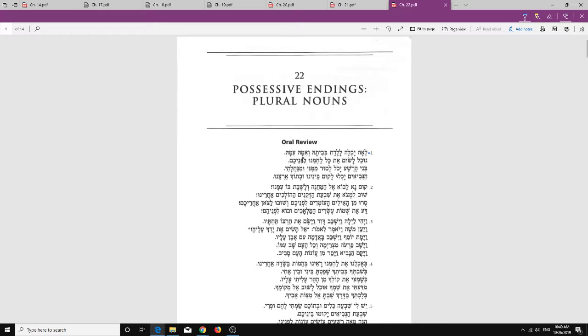So ima, you'll notice this is a "with" because of this ayin, and this is mom because of the aleph. Did I say aleph right here? That's what I meant. So, and with her, her mom. So with her was her mom. So Leah was able to give birth in her house, and her mom was with her. Okay.